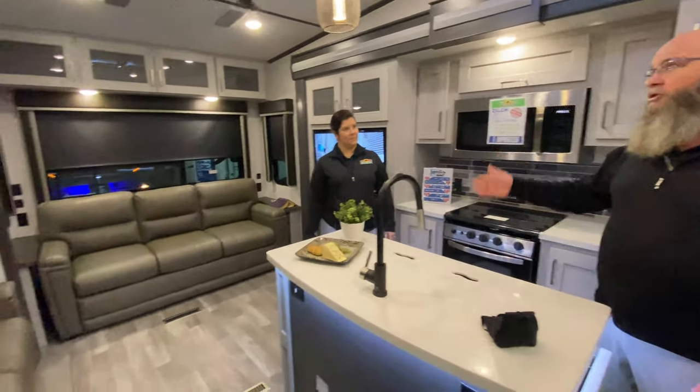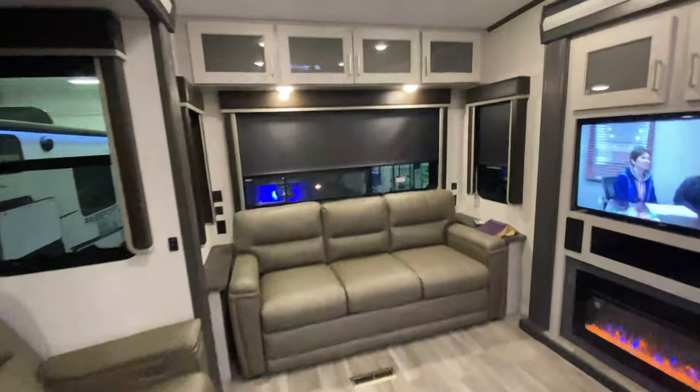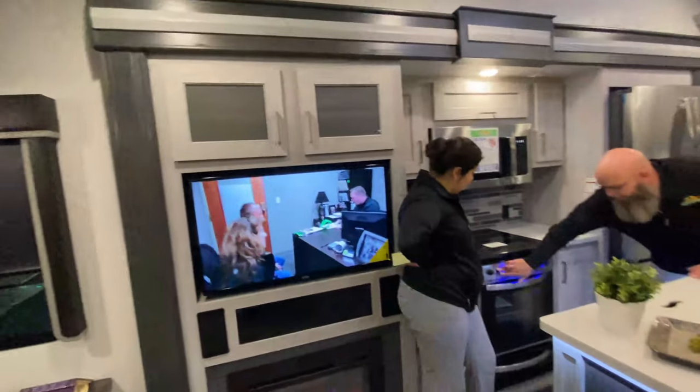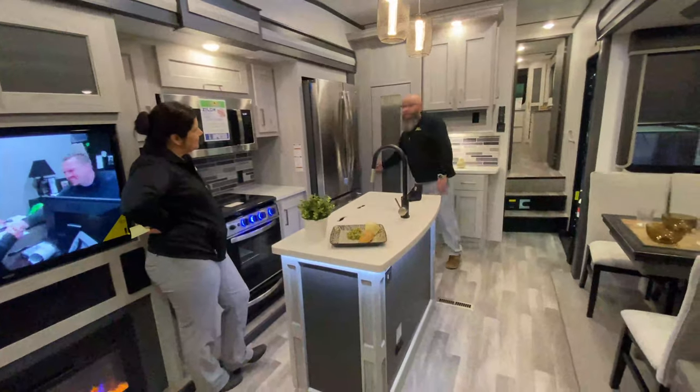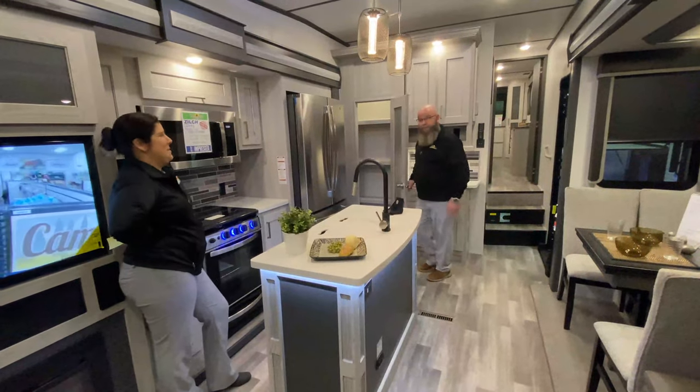But you've got pull-down shades, the ceiling fan, solid surface countertops, LED lights for days, even around the stove, residential refrigerator, and Mallory's favorite thing? Big pantry! Booyah! Who doesn't love a big pantry?